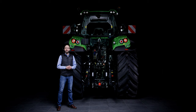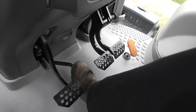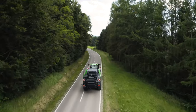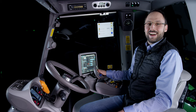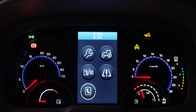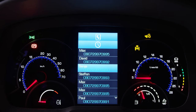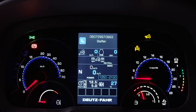For even more safety and comfort during transport, the new models of the 6 TTV series can be equipped with an engine brake. For optimized deceleration, this fully activates the viscous fan. You get the best sound quality in the MaxiVision cabin with the optional DAB Plus radio, which includes a hands-free function as standard. InfoCenter Pro gives you quick access to your latest calls, and Bluetooth lets you play your favorite songs directly from your smartphone.